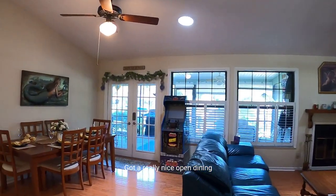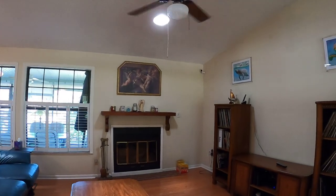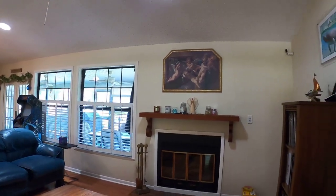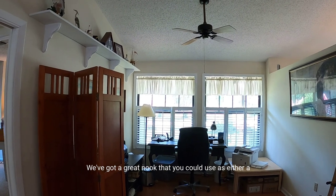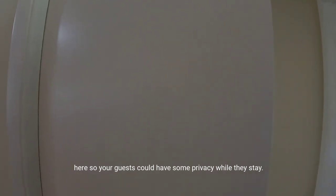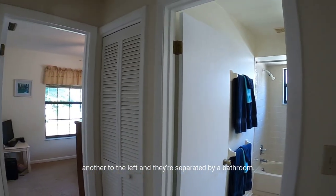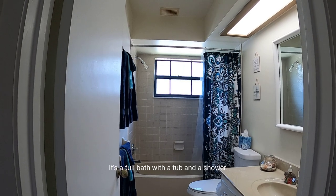Got a really nice open dining and living room with a gas fireplace. Now this home is a split plan home. Here we've got a great nook that you could use as either a dining room or a home office. Here are the guest rooms. We have a pocket door here so your guests could have some privacy while they stay. We've got two bedrooms, one here to the right, another to the left, and they're separated by a bathroom. Here's the bathroom. It's a full bath with a tub and a shower.